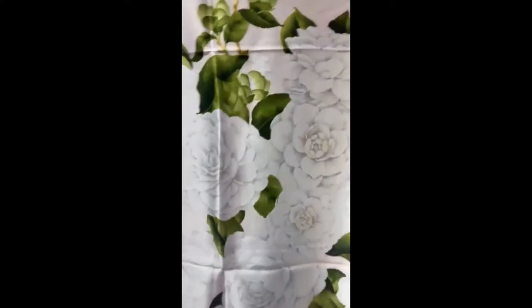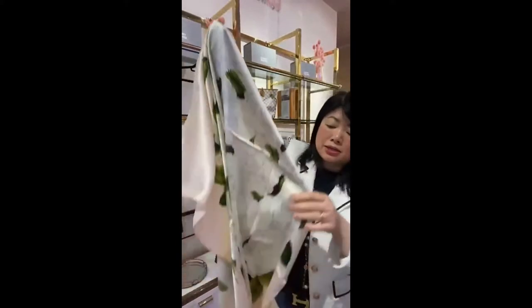No makeup stains, lovely and clean. There are no tears to it, and no other obvious signs of wear. It is signed Chanel. Where was it? There it is. There we go.